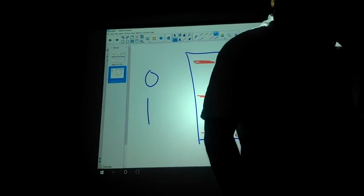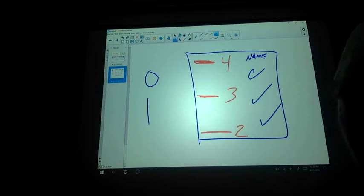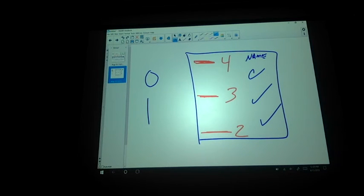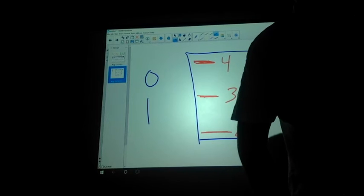Let's see. Anything else? Obviously, pens and pencils. I don't care if you write in pen or pencil. It doesn't matter to me. I know some teachers do everything in pencil. Why? Do it in lipstick if you want to. Blood. Gross stuff. Whatever.